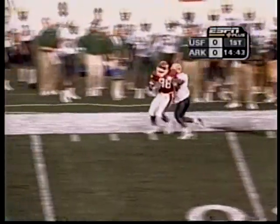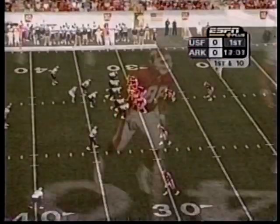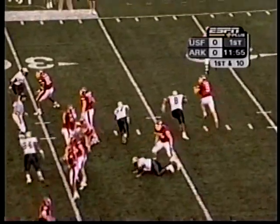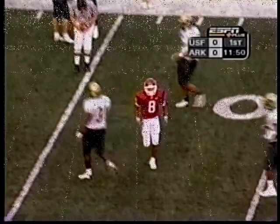Nearly picked off by the Bulls, but it turns into a big gain for Arkansas. Second series for the Razorbacks from the 31-yard line. Play action. Jones trying to get away from trouble. And he finds his receiver, coming back to make the catch, Richard Smith.